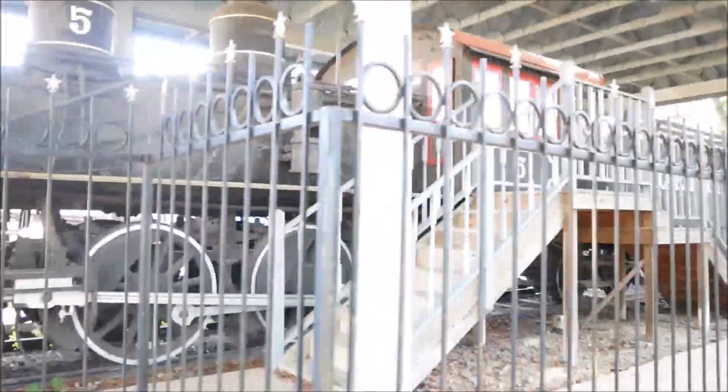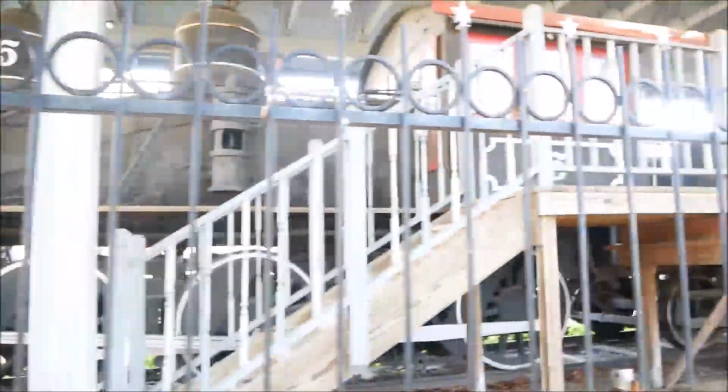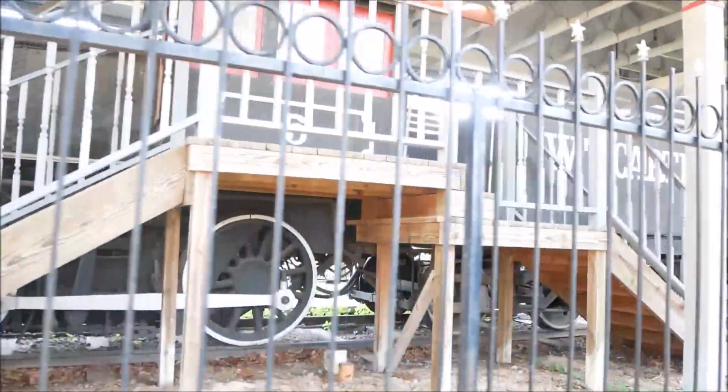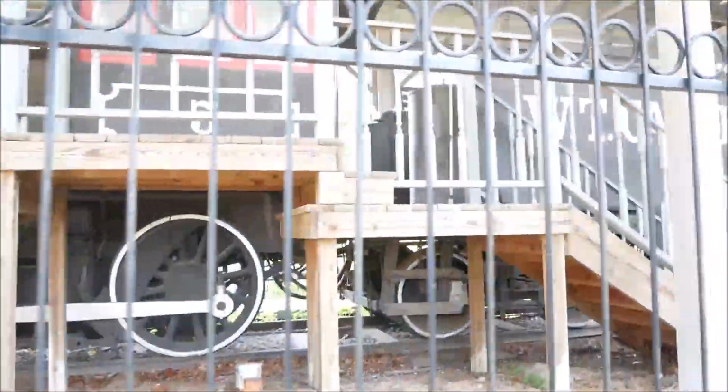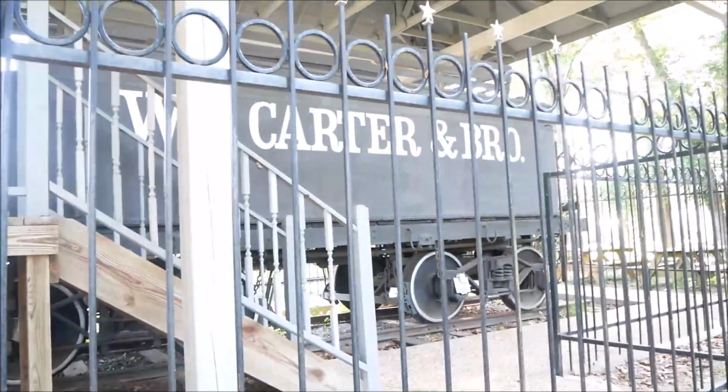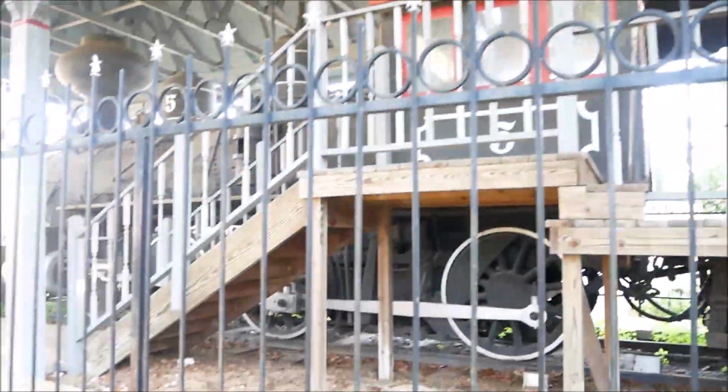Yeah, looks like if the gate was open, you could get right up on it. It's too bad. Most of it's covered up on this side. I was hoping the construction noise out there wouldn't be too much. Is it W.T. Carter and Brothers? I don't know how well you can see.